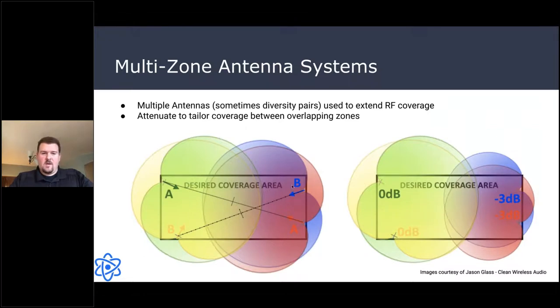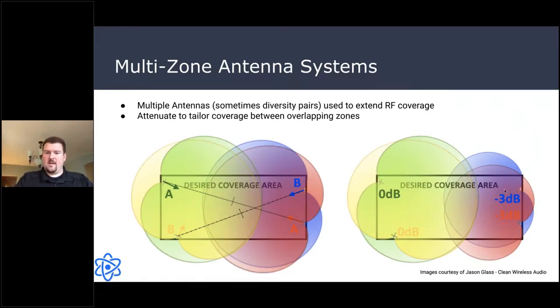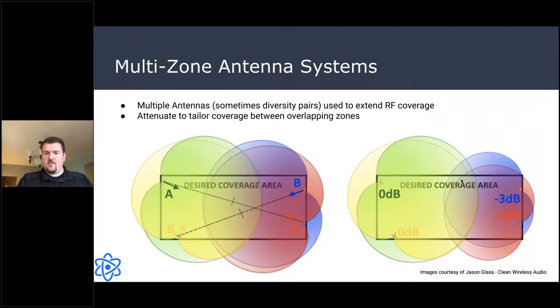And we say, well, look, out here at front of house, I don't need this giant coverage area that goes really far outside of this box. So why don't we just turn it down, right? So we just put a 3 dB pad in line, and relatively speaking, you can see what that does. It reduces your coverage area, but it doesn't matter because you're reducing it in an area that you don't care about. What it does is push your overlap into maybe seating area or someplace you don't care about, and it also makes that smaller.